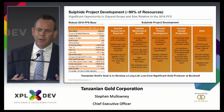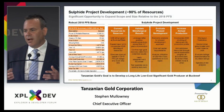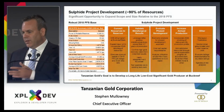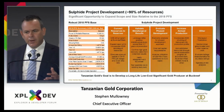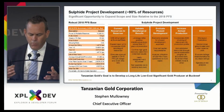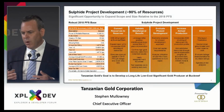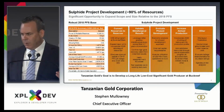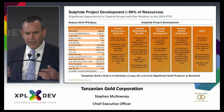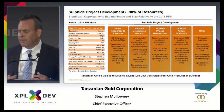We're also going to evaluate a phased development. Can we do this in such a fashion to get it up to producing 150, 200,000 ounces per year over a phased approach? Go 3 to 4 years as opposed to one time. We'll evaluate both of those, and the capital requirements and the amount of shares that would need to be issued, if any, as we look at that phased approach and how to finance that. But that's all work to be done over the next 12 to 18 months.